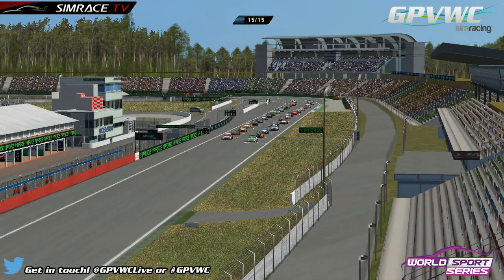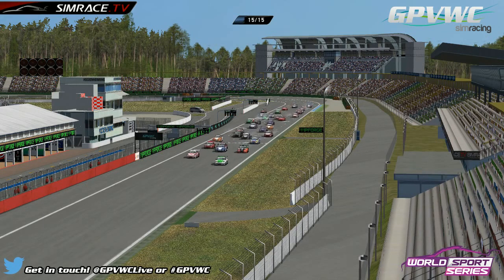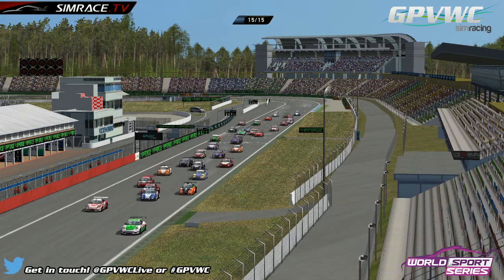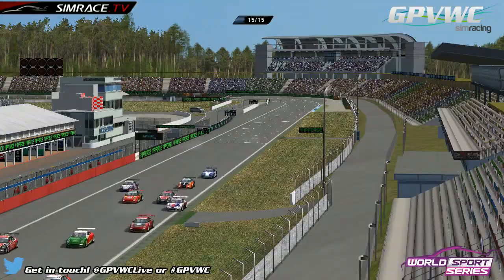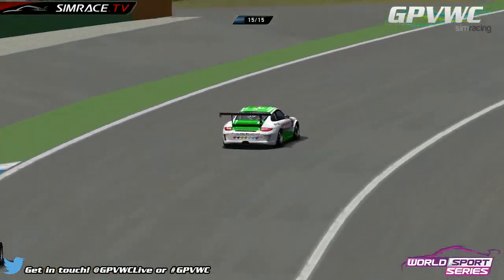We have 1, 2, 3, 4, 5 lights. And here, for the second time at Hockenheim, we're racing. That's a great start from Brewster. Awesome start from Brewster. Alexander van der Wilder bogs down a bit. Paul Watkins also had a fantastic start from P5. And so Brewster leads into turn 1 from Versen.